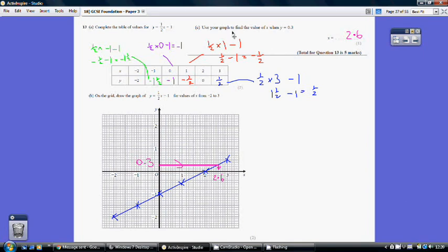Now for part C, we're being asked to use our graph to find the value of x when y is 0.3. So find where y is 0.3, which is here, 3 squares up. Go along with the ruler, hit your line, go down and take a reading, and we get 2.6.